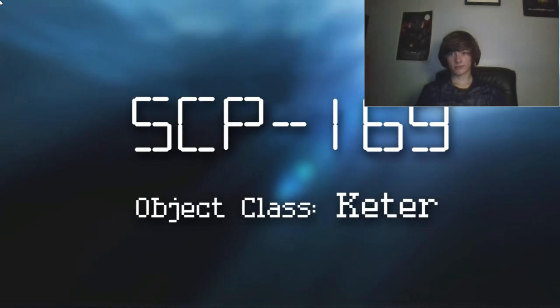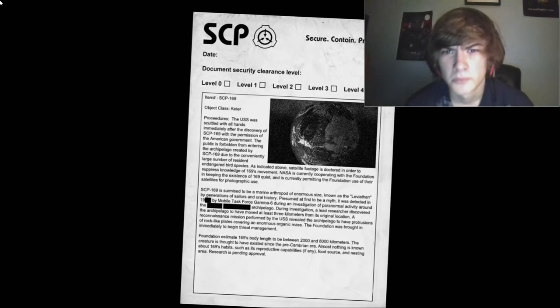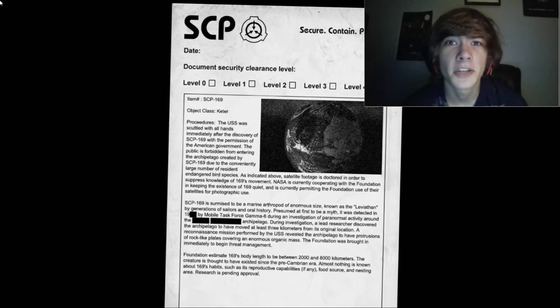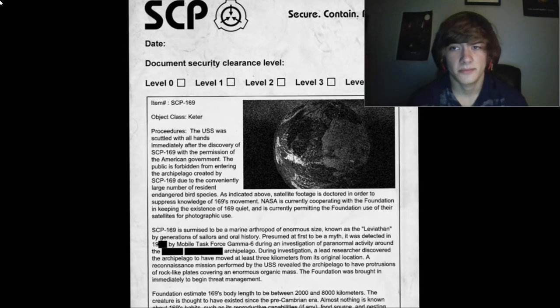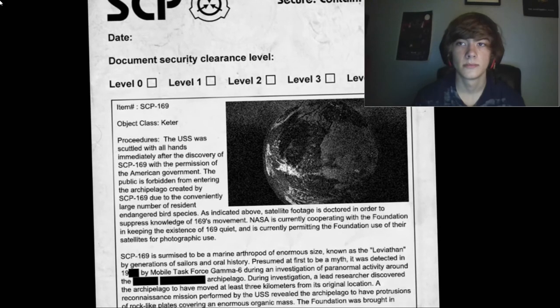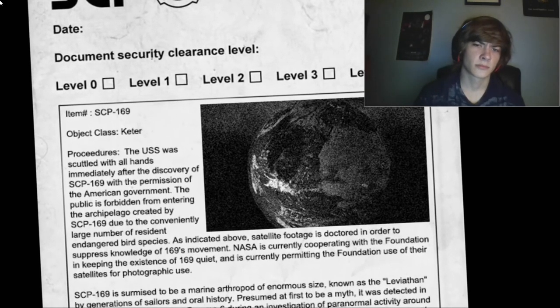SCP-169, Object Class: Keter. SCP-169 is surmised to be a marine arthropod of enormous size, known as the Leviathan by generations of sailors in oral history, presumed at first to be a myth. It was detected in 1912 by Mobile Task Force Gamma-6 during an investigation of paranormal activity around the archipelago. A lead researcher discovered the archipelago to have moved at least 3 kilometers from its original location.